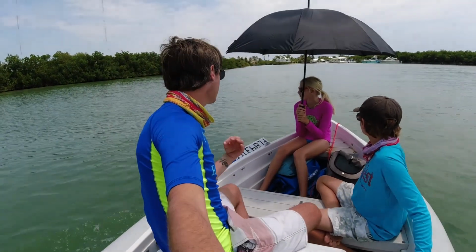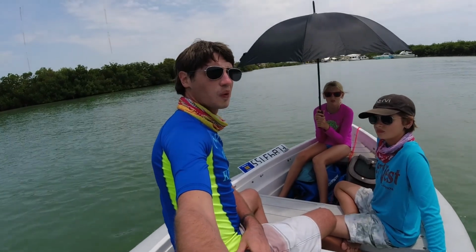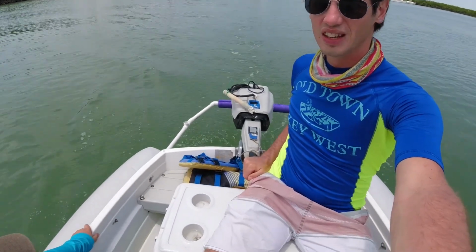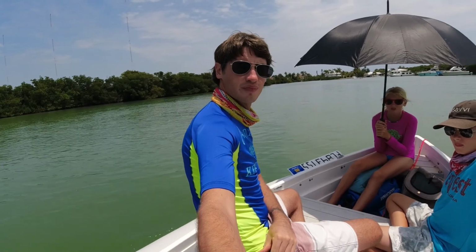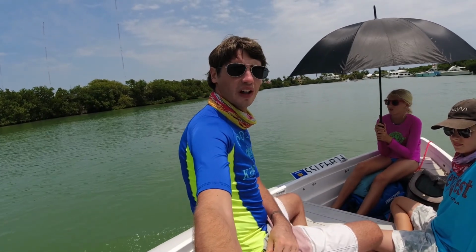If you're just by yourself, it's just me, I can get this going about 5 knots, and I just have a little e-propulsion Spirit. The e-propulsion Spirit 1.0 is the equivalent of about a 3 horsepower engine. So just enough to get us where we need to go. We're not going to go super fast on it.